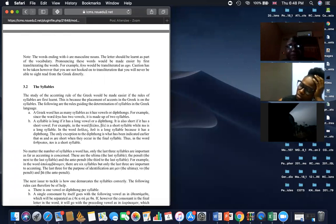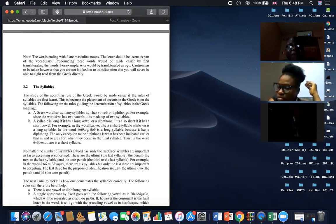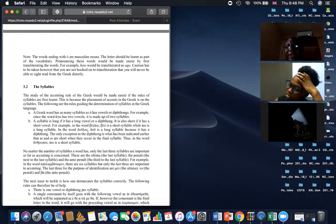Now, remember we did something about long and short vowels. Do you remember that? Now, when a vowel is long, the syllable is long. When a vowel is short, the syllable is short. So in blepo, ble is a short syllable, while po is a long syllable. Sophia, are you following me?